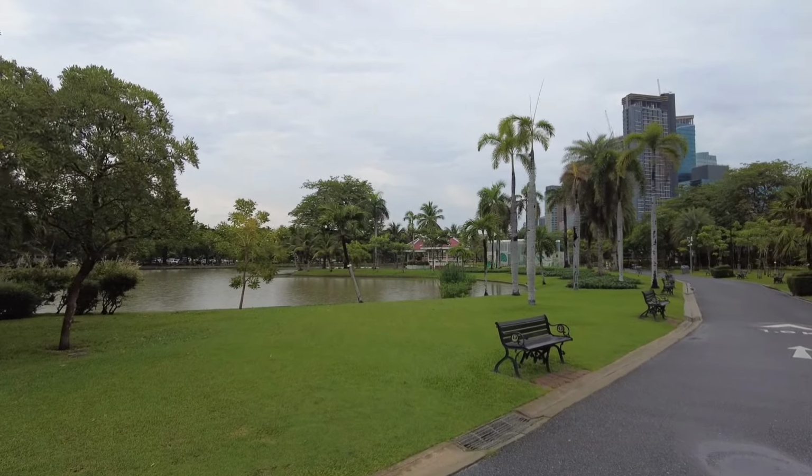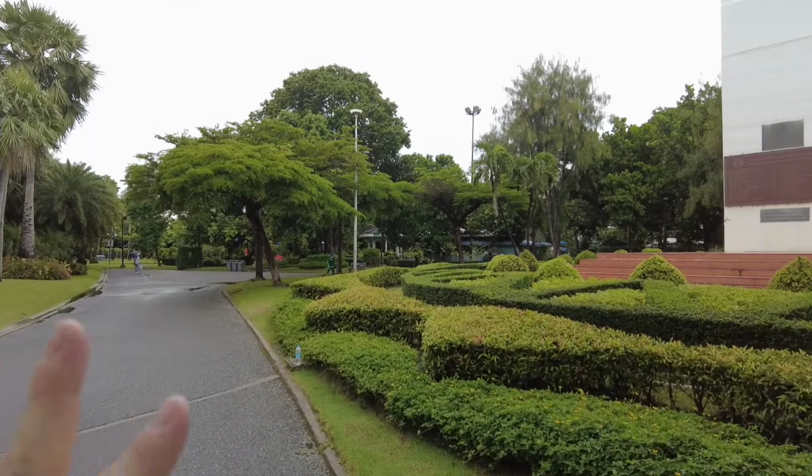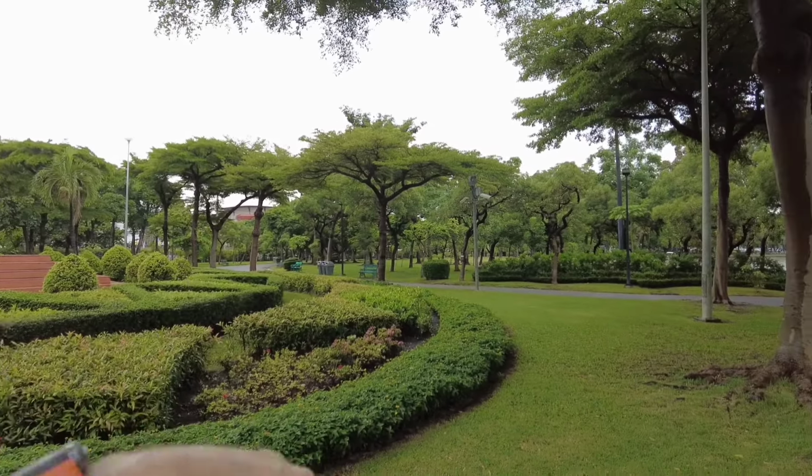And then this is the actual park. That's what they named this park. Beautiful park, fairly clean, nice. Got trash cans, got benches. You can feed the little fish over here, I think.